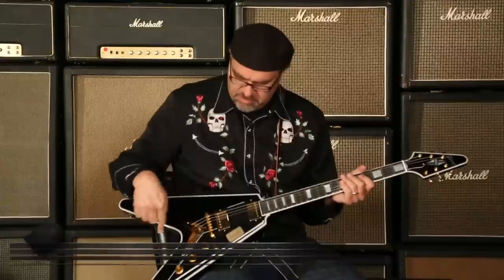Gibson Custom Shop, limited run Flying V Custom. Ebony, of course, with the delicious gold hardware. This one is CS300394, weighing in at 7.53 pounds. Very articulate guitar. Very even sounding, cuts through great, sustains like a beast. If you lay into the strings a little bit, they give.